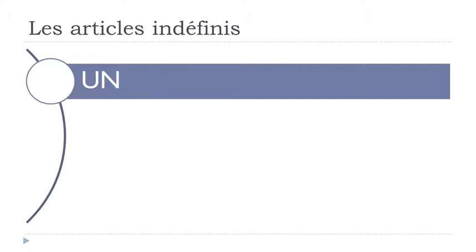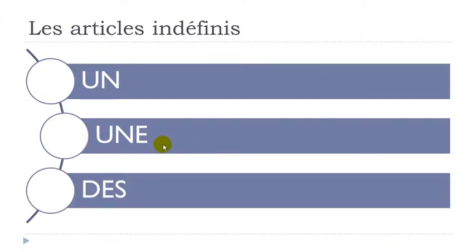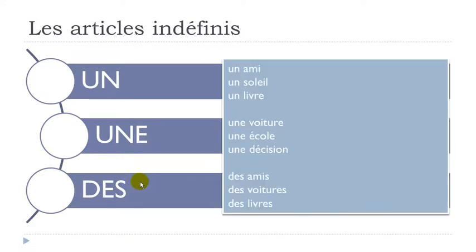Then the feminine article is here, and it's easier because if you have this U-N-E, then you pronounce it une. Okay, masculine, un, feminine form, une. And then the plural form, des. Here, E-S, you pronounce it like E. Okay, un, une, des. Alright, let's see a few examples now.